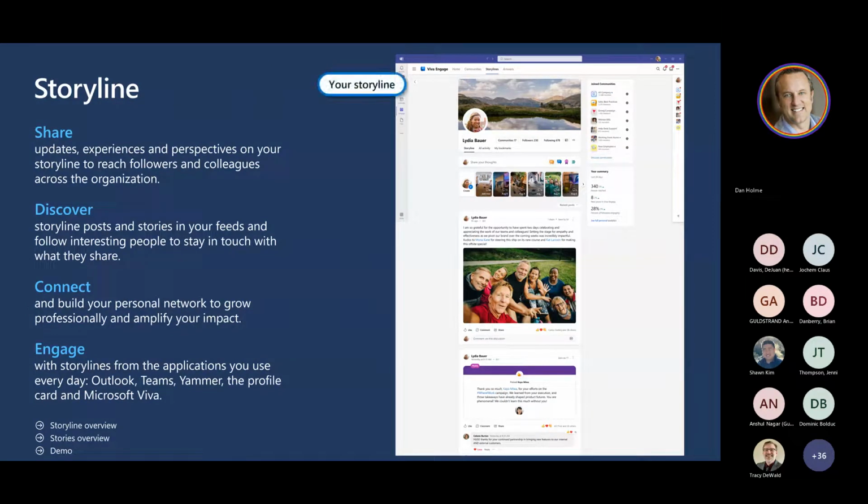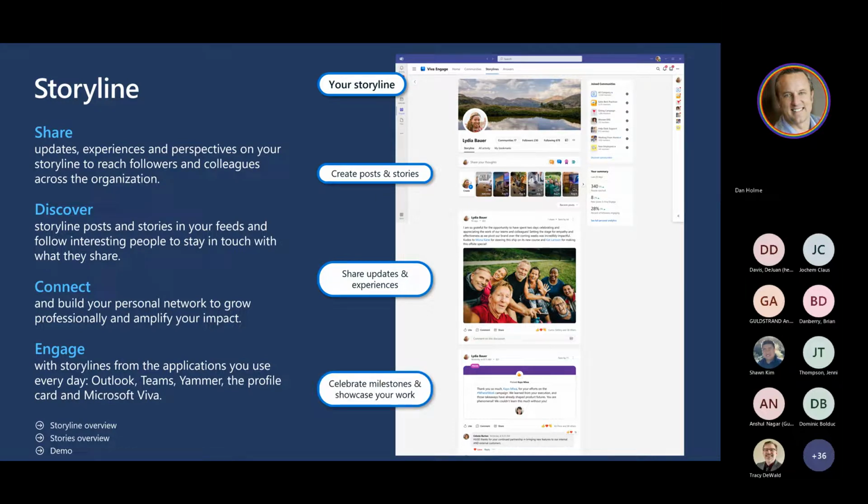Your Storyline is your place to share your experiences and showcase your work. You can do that by creating posts and stories. And you can use your storyline in a number of ways to express and share yourself at work, including sharing work updates and experiences, praising colleagues, celebrating milestones, and showcasing your own work. You're able to build your network at work, extending from beyond your working groups to people across the organization. And this concept of a personal network at work is critical for supporting employee well-being and professional development.